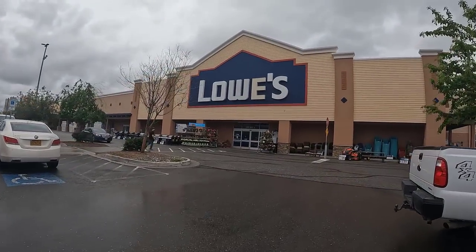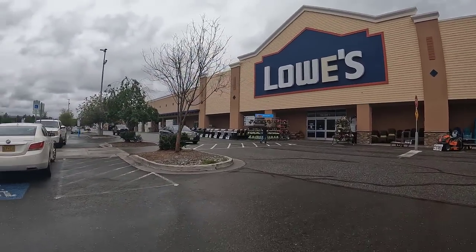Our first stop is Lowe's just to see what they have. This will probably not be our only trip to Lowe's during this project, but it is our first.